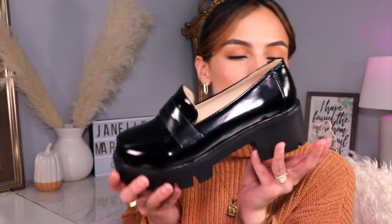So loafers have been super in this season, and these shoes, I showed them in a recent vlog. I got them from Amazon, and I just think that they are so adorable. I think that this is a great shoe to wear with jeans and a cute top or jeans and a sweater, and it'll elevate it, make you look a little bit more dressy, make you look a little bit more trendy, but still keep it pretty casual. I think these would also look really cute with jeans and a shirt and a blazer. Like I said, make it a little bit more dressy, but not like a straight up heel.